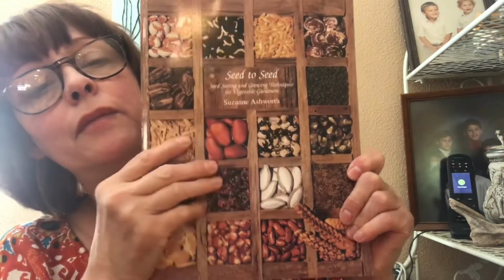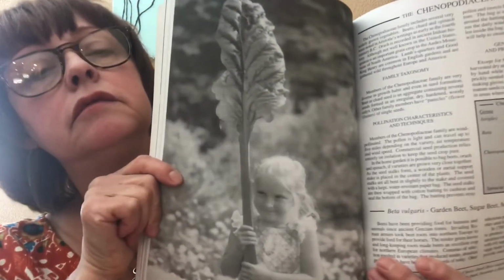Okay, and then my last, well, that's not last, but let's see what I got here. Oh, here we go. Okay, this is for gardening. Seed to Seed, Seed Saving and Growing Techniques for Vegetable Gardeners by Susan Ashworth. So I'm excited to delve into this. And it tells you how to save seeds, about pollination, crossing, and isolation, seed production. And there's pictures, but they're black and white.